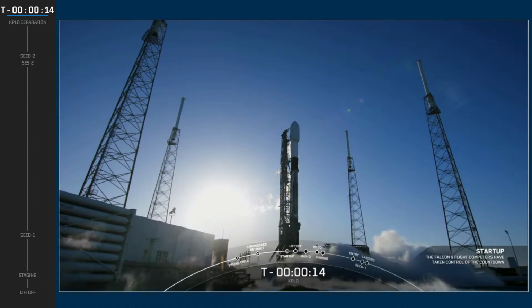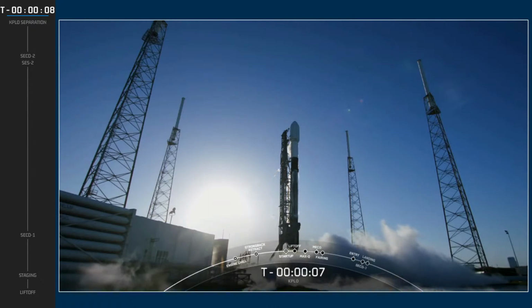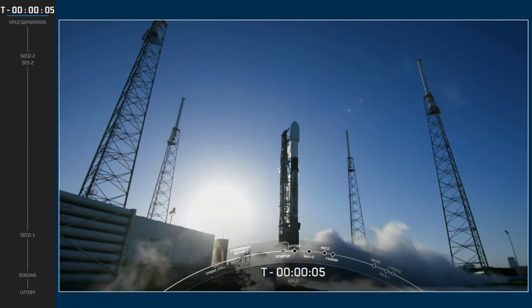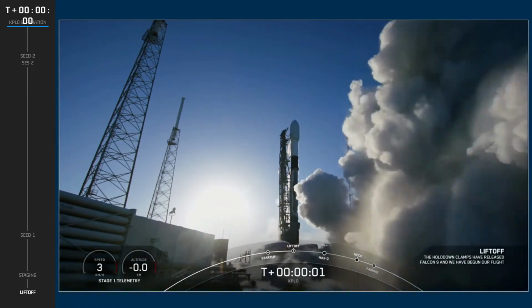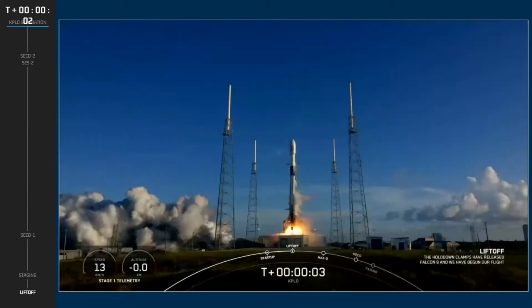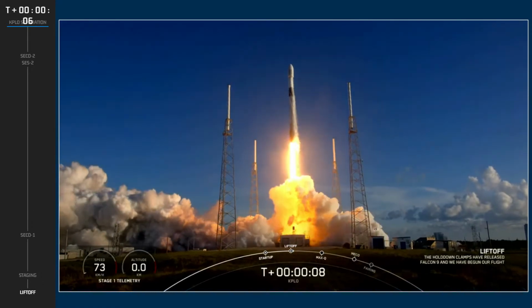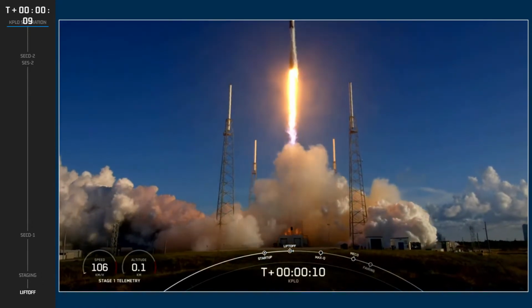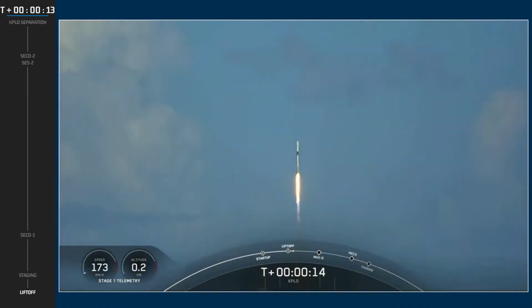Fifteen, 14, 13, 12, 11, 10, 9, 8, 7, 6, 5, 4, 3, 2, 1, 0. Ignition. And liftoff. Vehicles pitching downrange. Stage 1 propulsion is nominal.